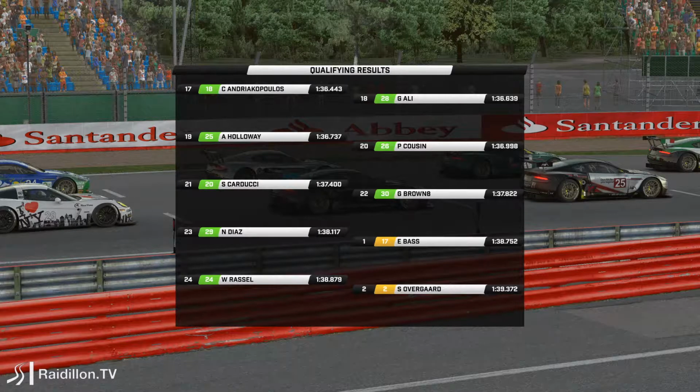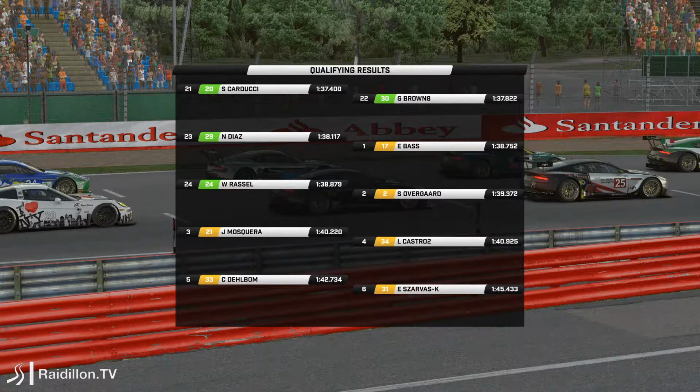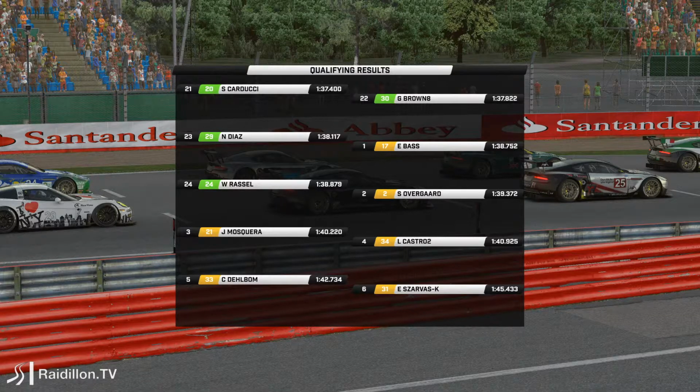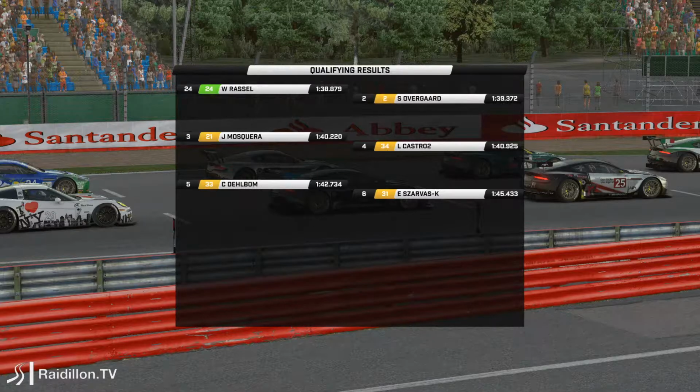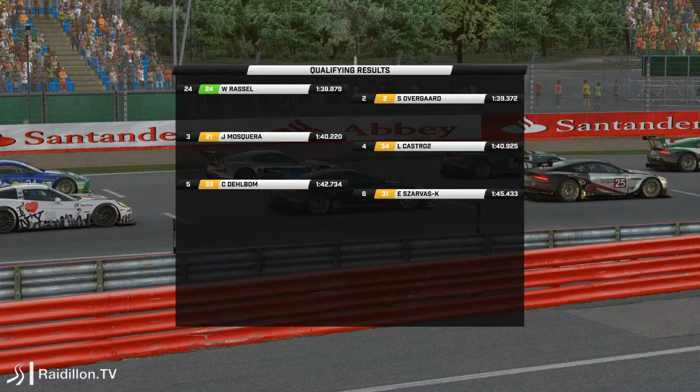Stefan Overgaard with a 1:39.372. So he's got a lot of time to make up there to catch onto the rear end of Ethan Bass. Mascara with a 1:42.20 in the GT2s. Castro, the second in fourth position for the GT2s with a 1:49.25. Delbum with a 1:42.734 in fifth position. Sarvas K with a 1:45.433 in sixth position for the GT1s. And that is all of those that have qualified.